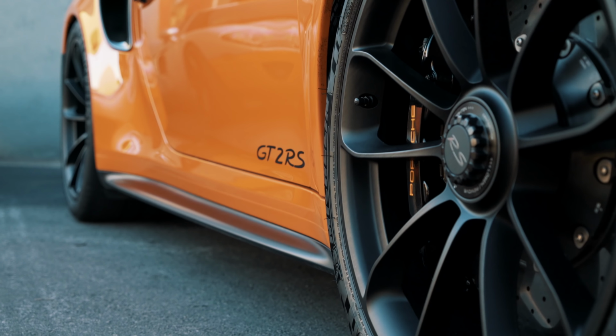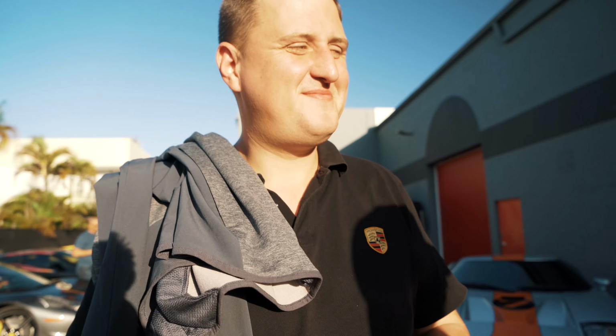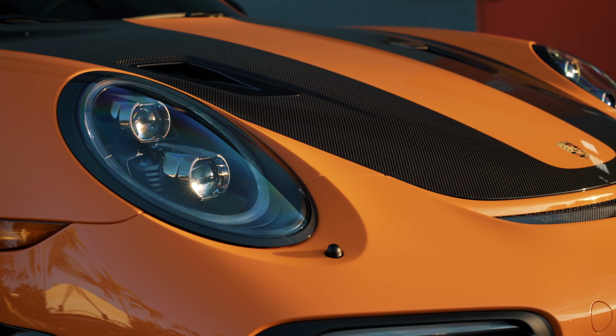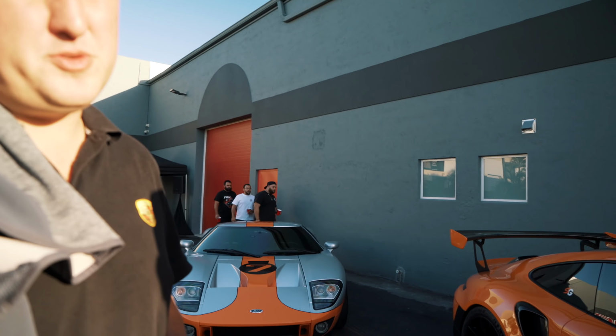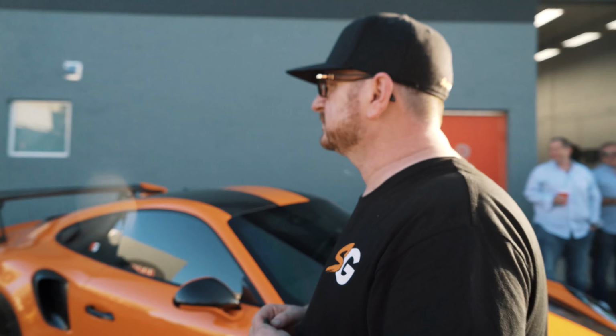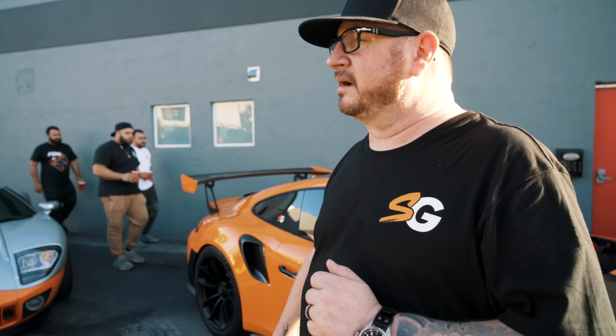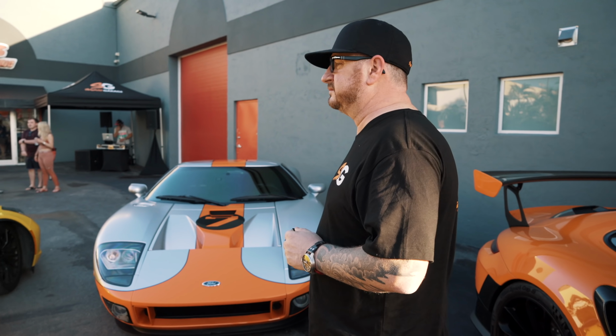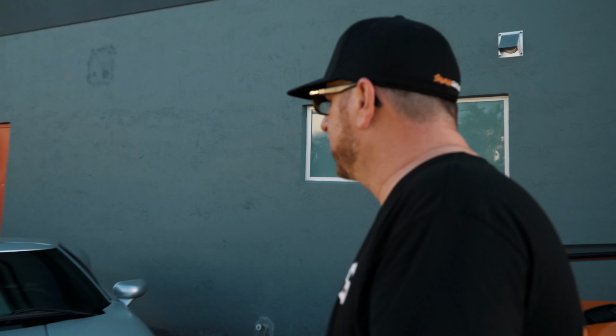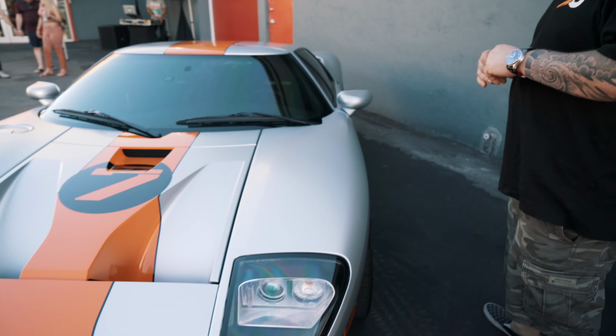So, got my GT2 RS here. It's in pastel orange. One of five in the world. Three, five. The other two are matte pastel orange. That's one of three. And then I got my new baby. Well, my new old baby, my 2005 Ford GT. Beautiful Pardo wrap. I love this thing. Let's rev it up.